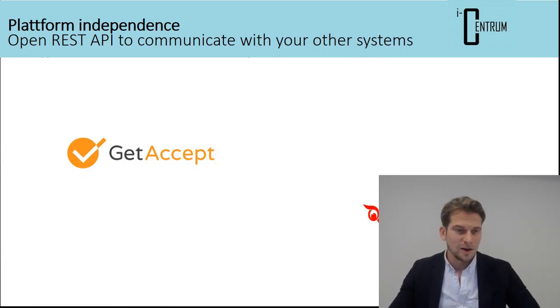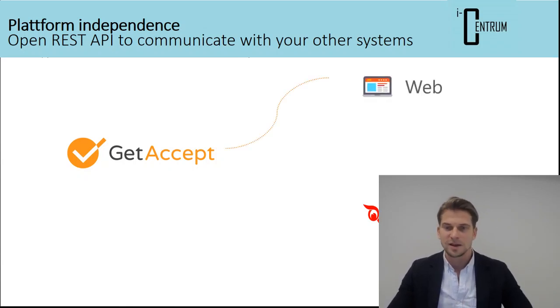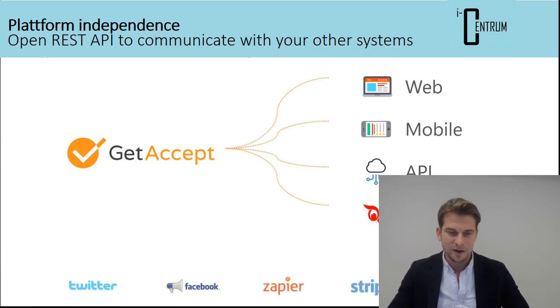Okie dokie. Platform independence: it's an open REST API to communicate with your other systems, and it's a web interface you can access from your mobile, and you can access with other systems with integrations. For example, CRM, SuperOffice CRM, Twitter, Facebook, Zapier, Stripe, Slack, and LinkedIn. A lot of these are just plugins, and a lot of them are actually free, so you can pick and choose and see which ones you like.